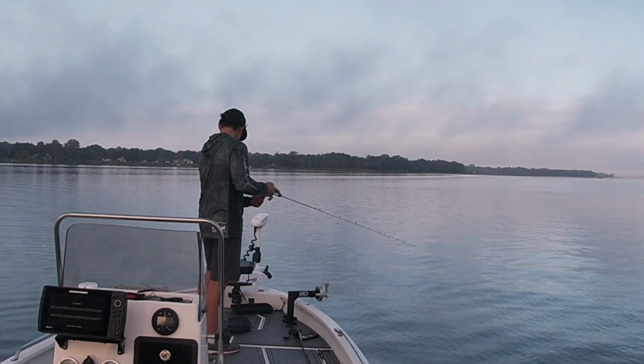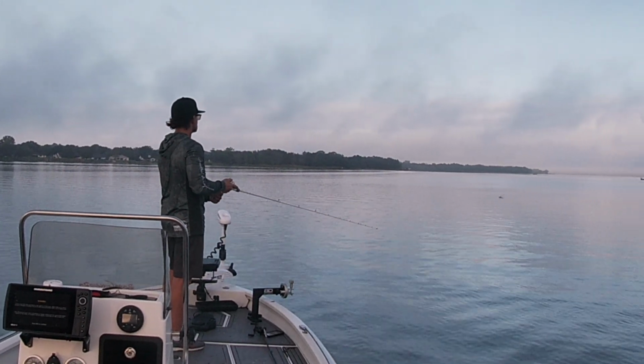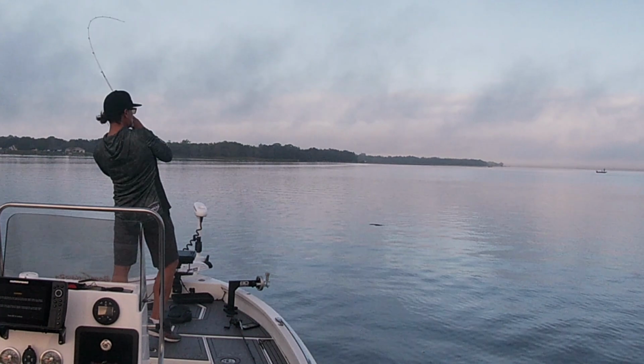If I had caught the first one and kept on moving without dissecting the area, I would never have realized the potential of the spot.